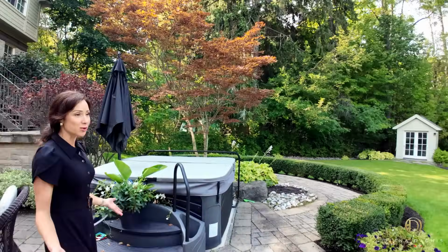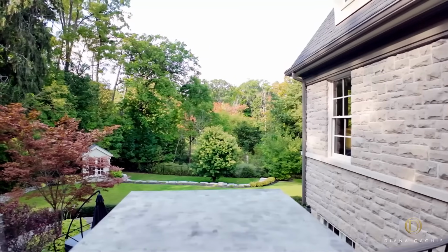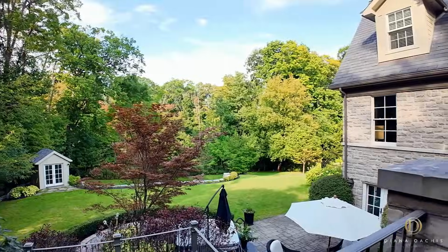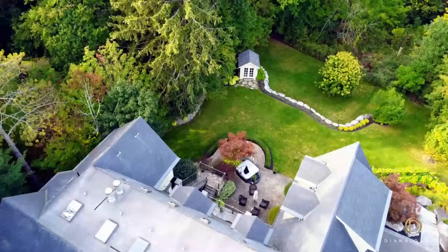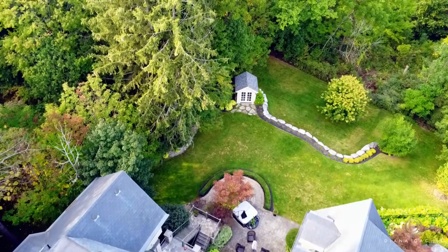This is exactly what I was talking about. It's lush greenery. It's the privacy of not being able to see your neighbors. It backs onto a ravine. It's very quiet. You've got a lot of tableland, so you can really put a pool in if that's something you want. It really has everything you need. And that's it for the tour.